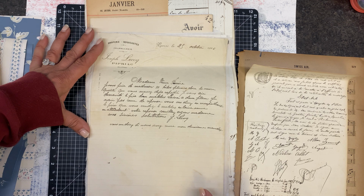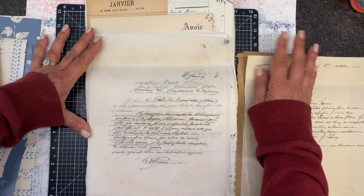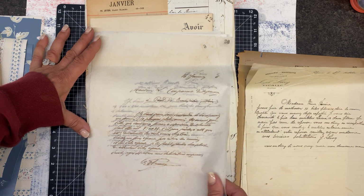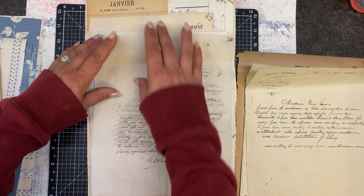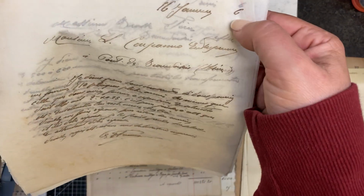1916. I'm just trying to be really gentle with these. And, you know, just know, these are large. Some of these are really large documents, so they are folded. So just know that. Oh, and these are like onion skin papers. This must be 1906. That's going to be fun.